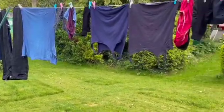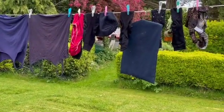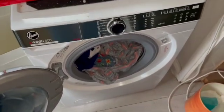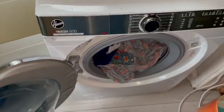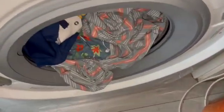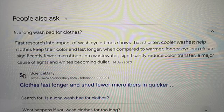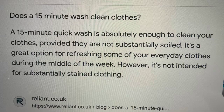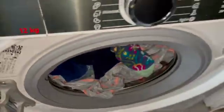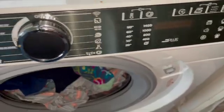This machine is supposed to cleverly work out the size of the load and adjust accordingly, but even so, the first wash we did took over 2 hours, which made my husband very upset. He said that longer washes ruin clothes. So I did some internet research and found that technically a longer wash does batter clothes more. But you'd only ever use a longer wash for heavier soiled items because they need a longer cycle with hotter water in order to get properly cleaned.